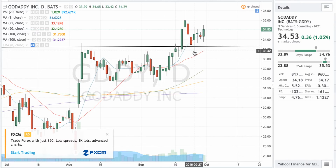It's pretty lucky, but it's all about having your stops in the right place. We had a stop here. Makes a low just above it, keeps us in the trade. Some people bought more. That's great. That's great trading if you were able to do that with a tight stop. And look at it now.